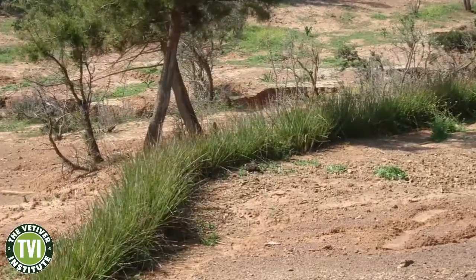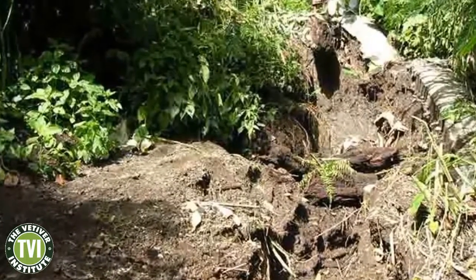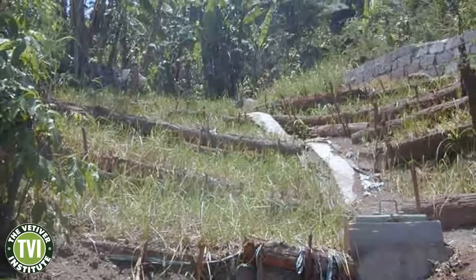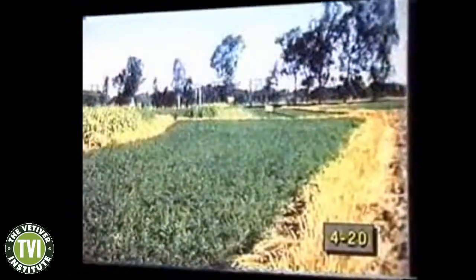The following scene shows the sequential protection of a very steep site, with slopes up to 60% in Malaysia, that over a 70-week period was fully conserved using vetiver containerized planting material. Vetiver grass hedges are ideal for protecting deep cracking vertisols, as shown in Queensland and Madhya Pradesh, India.